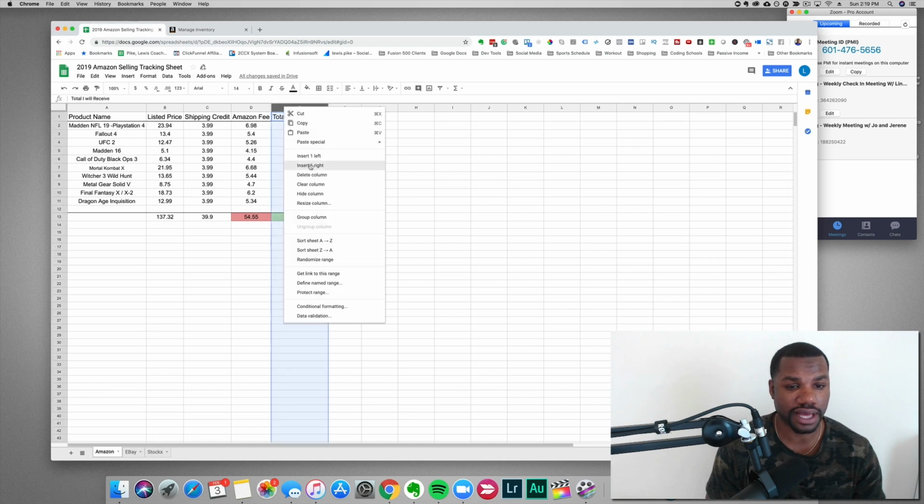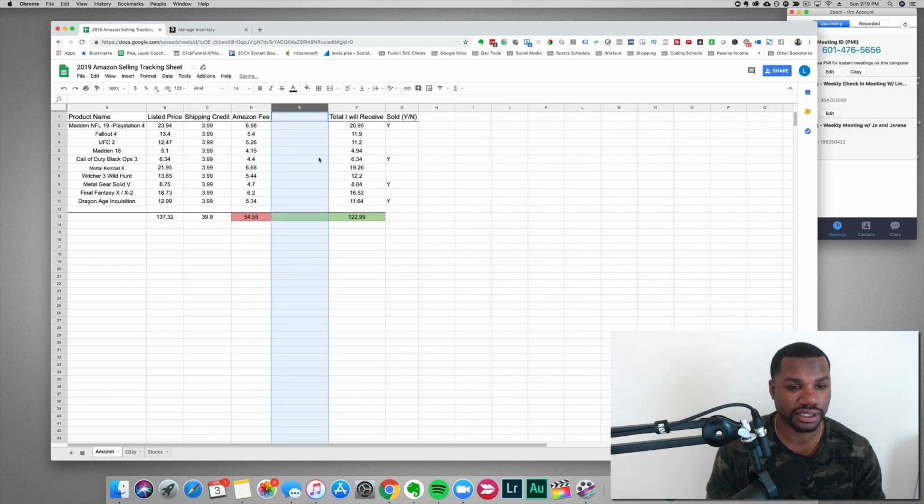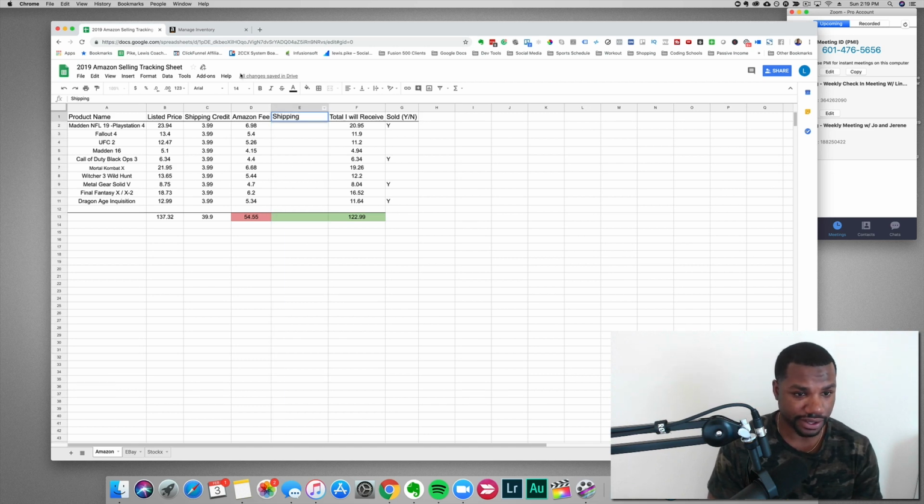I'm going to add a column here to the left, and that is shipping. Even though I get a shipping credit, I still have to pay the shipping amount. Each of these came out to around $2.80, I believe, for that one, because they're games, so it came out to about the same for all of them. I'm just going to do $2.85 here, since most of these are video games. That's typically the price for it.